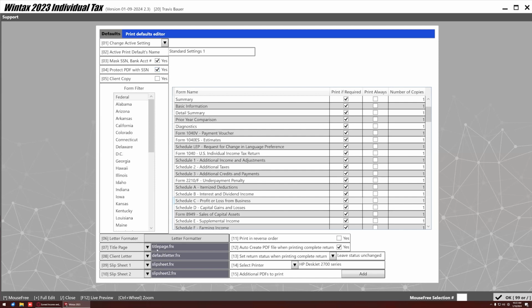Moving on down, again, we have client watermark, client copy. If you have this and you still want to show client copy, you can go ahead and mark it. This won't mask the socials anymore, but it'll place a watermark on it saying client copy.